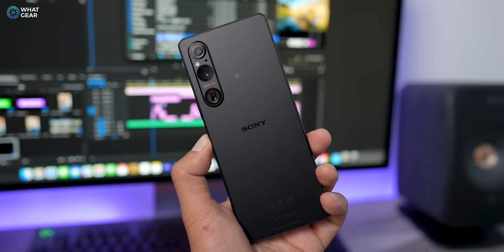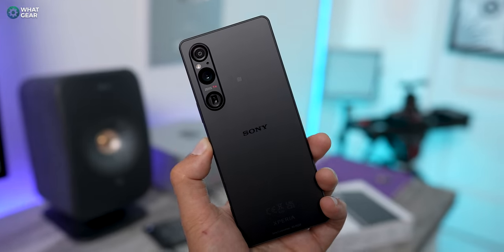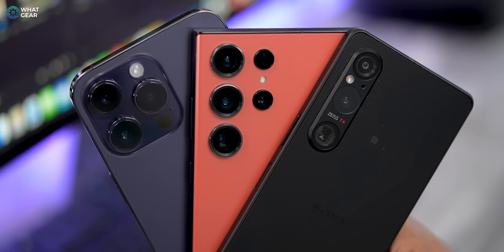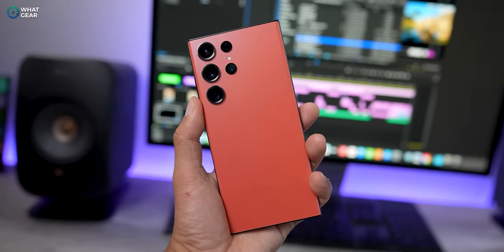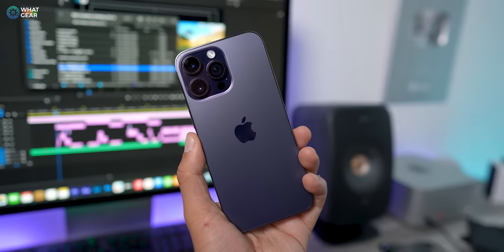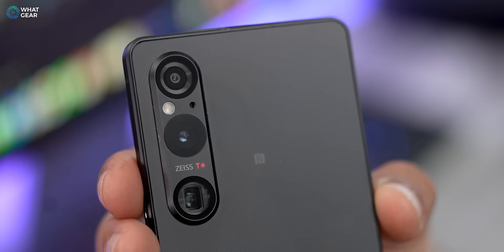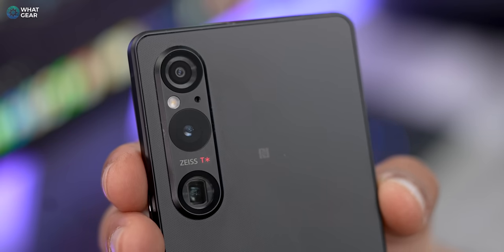So if you're wondering how the Sony Xperia 1 Mark V stacks up against the most popular flagships in mid-2023, you're in the right place. In this video, it's the Xperia 1 Mark V versus the Galaxy S23 Ultra versus the iPhone 14 Pro Max. I am going to focus mainly on the Xperia because that's the newest device and there's tons of iPhone versus Samsung videos out there, so I don't want to make just another one of those.